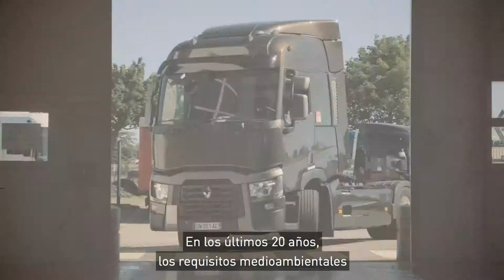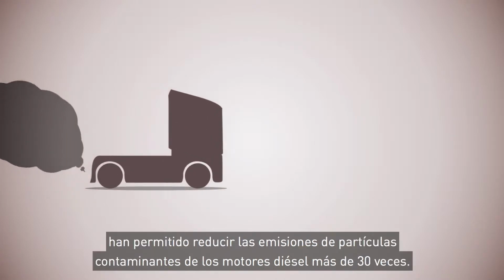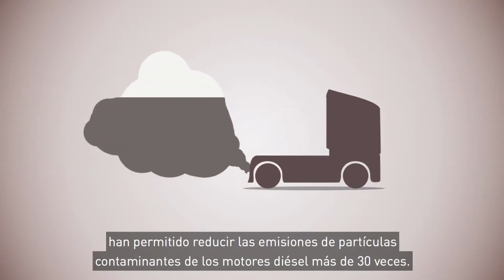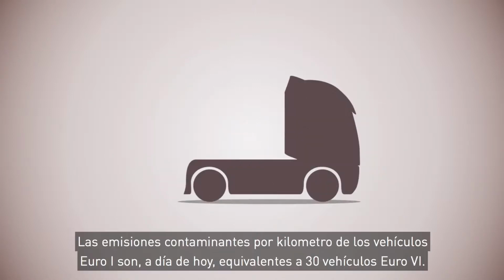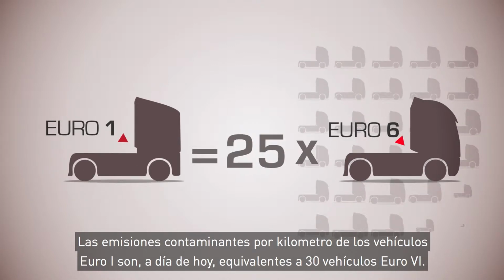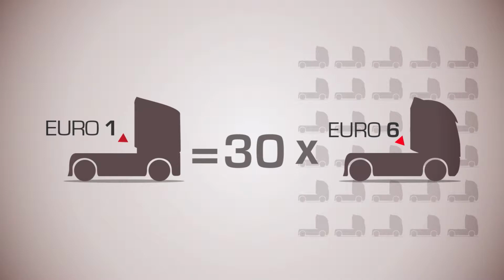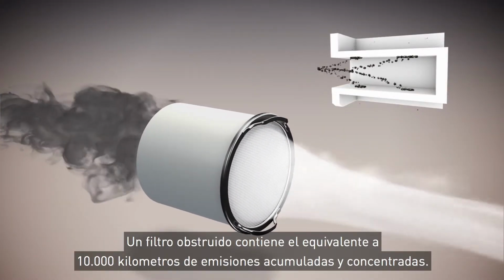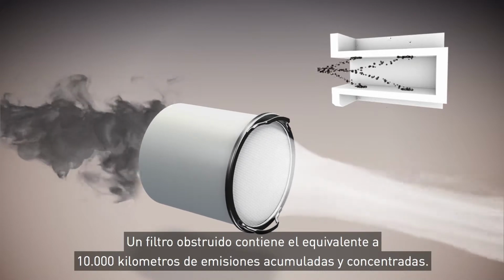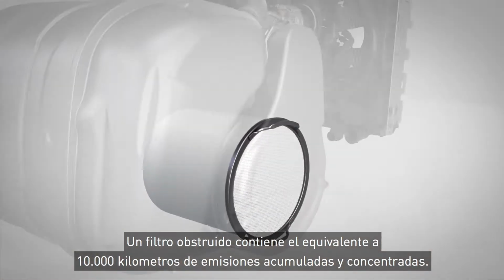Over the past 20 years, regulatory requirements have enabled particulate emissions from diesel engines to be reduced 30-fold. The pollutant emissions per kilometre from one Euro 1 vehicle are equivalent to 30 Euro 6 vehicles today. A clogged filter contains the equivalent of more than 10,000 kilometres of accumulated and concentrated emissions.